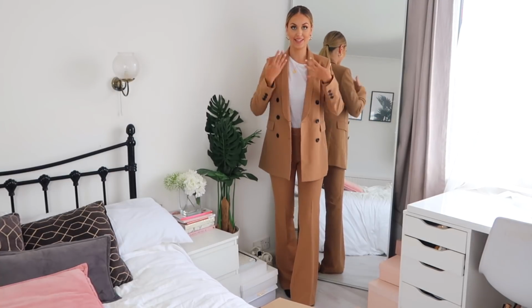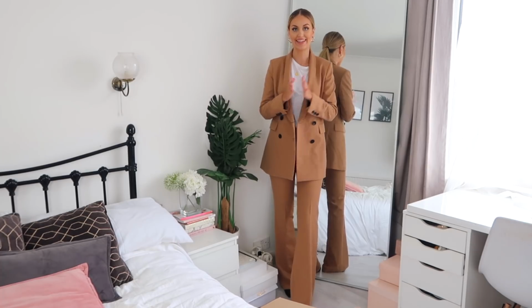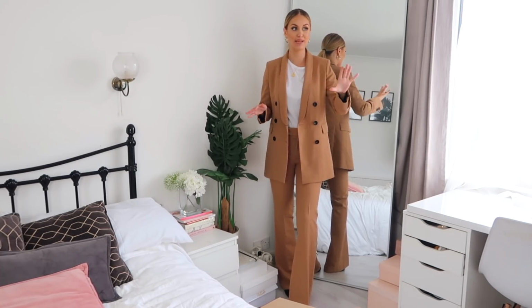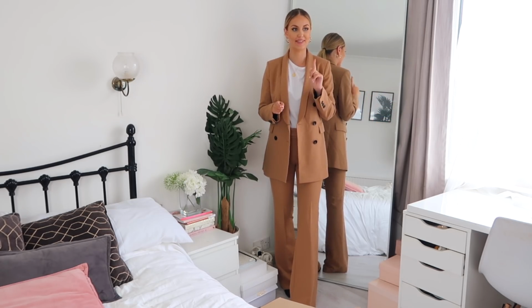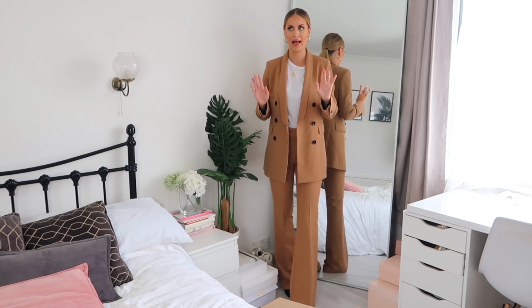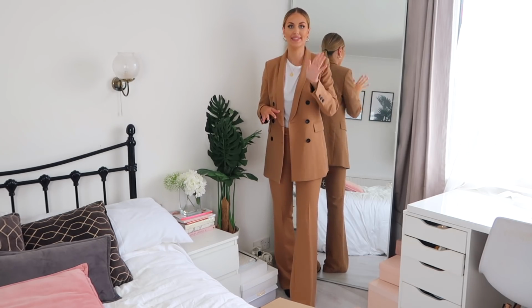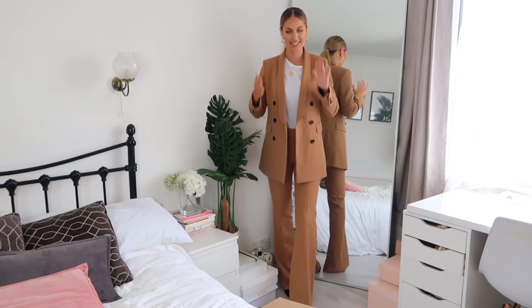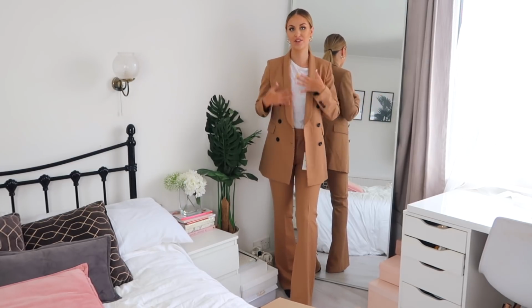So this is the suit all together. For me, I think it's a bit too much, if I'm being honest. I feel like some people could totally pull this off. I even saw a girl in London the other day who was wearing this exact thing, and she looked amazing and stunning, and I was like, oh my god. But me, I don't think it's working for me. I just look a bit weird. I think it's just not something I'm used to.